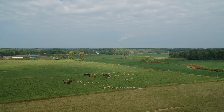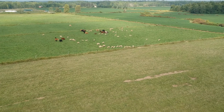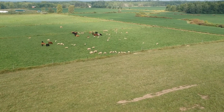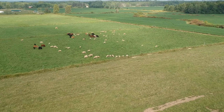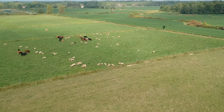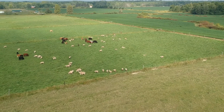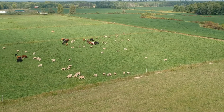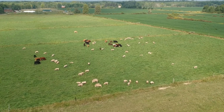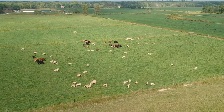The white animals that you see down there are sheep, and the other animals are cows. There's both cows and calves and sheep, and there goes a bird and another one flying along at ground level. There's also some lambs down here, some young sheep, so a variety of sheep, lambs, cows, and calves.